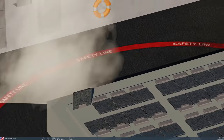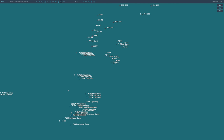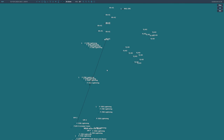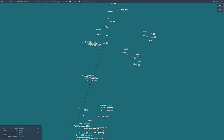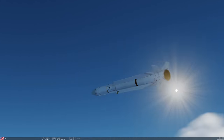Here they go, SM-2s. SM-2s out. They do use SM-2s in real life, I believe. So, here comes the defense. At a range of 25 miles already, things are super hot. I don't want them to get overwhelmed because it will just make it a really short battle and it means we'll come all this way for nothing. But let's see what happens, guys.